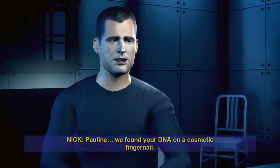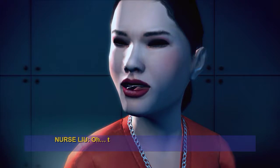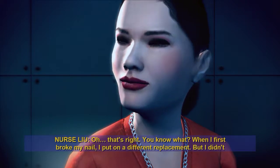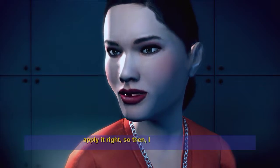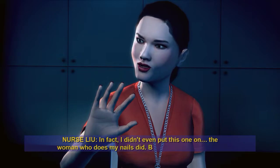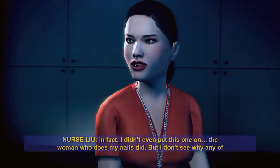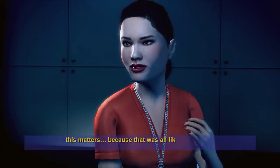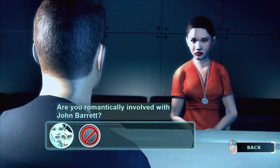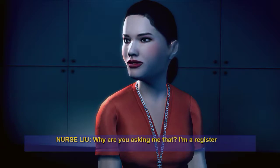Pauline, we found your DNA on a cosmetic fingernail. That's right. You know what? When I first broke my nail, I put on a different replacement. But I didn't apply it right, so then I put this one on. In fact, I didn't even put this one on. The woman who does my nails did. But I don't see why any of this matters, because that was all like a week ago. Why are you asking me that?